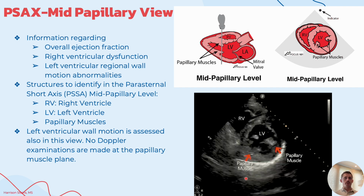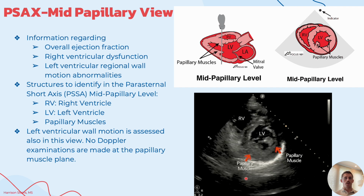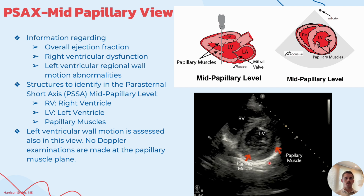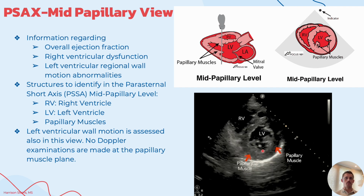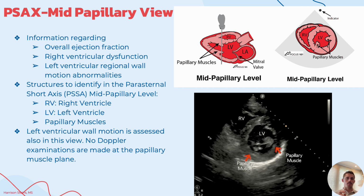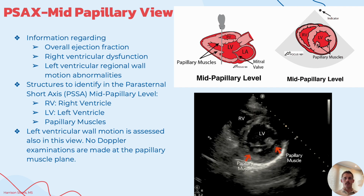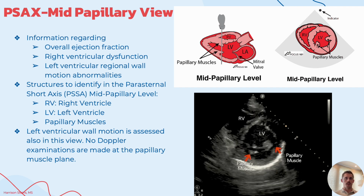So the structures that we're looking to identify at the PSAX mid-papillary level are the right ventricle, left ventricle, and papillary muscles, these little Goombas kind of hanging out down there. We're also looking at the wall motion, and we're not using Doppler to assess anything here because there's no valve that we're looking at.